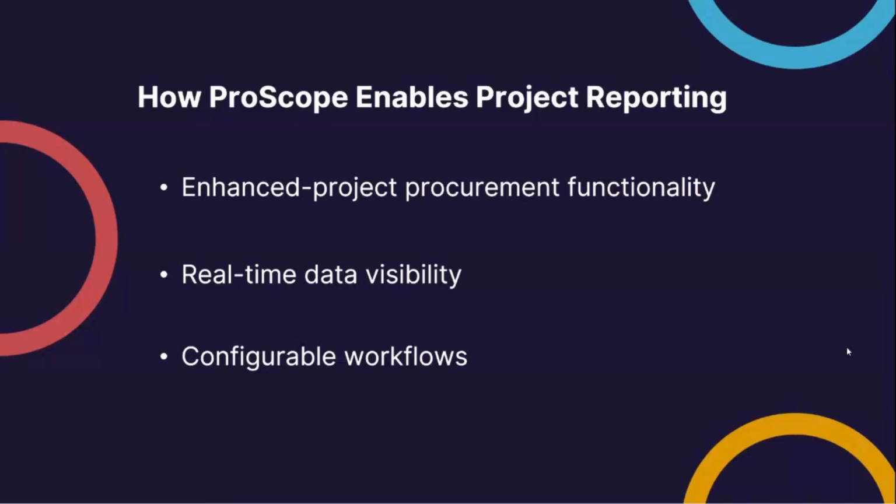And the really good thing about this is because ProScope sits on NetSuite, everything is connected. You don't have to worry about moving any data manually. You don't have to worry about making any manual updates because it all happens in the background automatically. Everything you're doing throughout your procurement process automatically feeds into all of your reporting and updates everything in real time, which takes us to the second point, real-time data visibility.